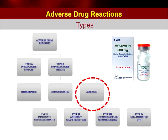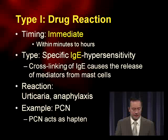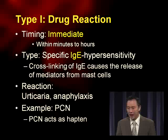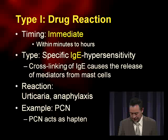Okay. So type 1 is the immediate hypersensitive reaction. Again, it occurs within minutes to hours. It is caused by IgE cross-linking that releases mediators from mast cells. You can get urticaria to full-blown anaphylaxis. Examples of this include the drug, notoriously, penicillin. Penicillin works as a hapten.